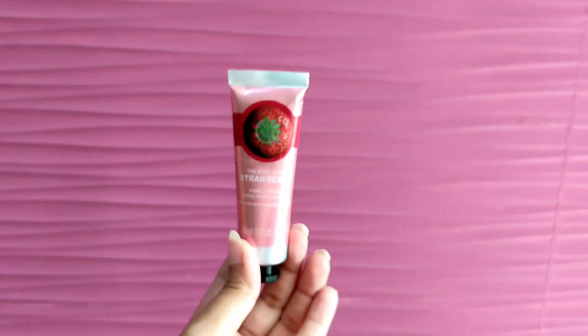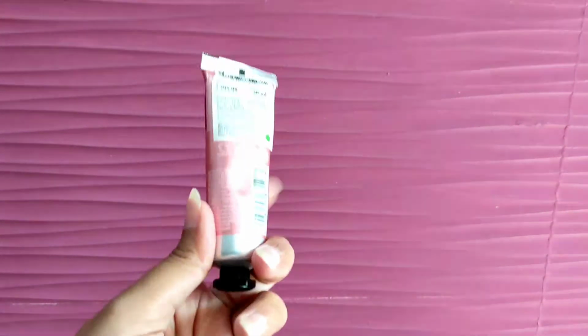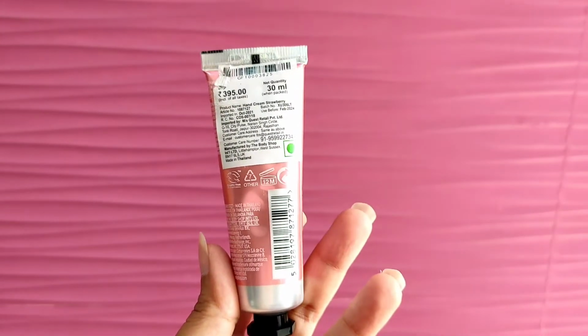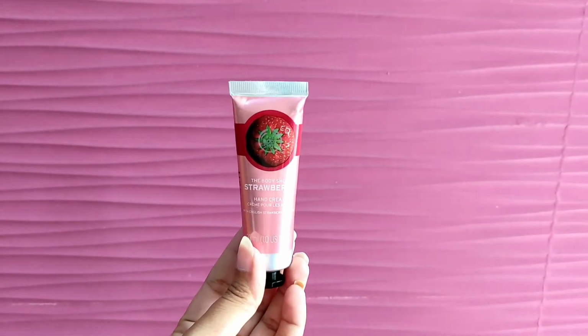Always try to apply this product during night time, as during the day we tend to eat and wash our hands multiple times. So this way it will help to soften and protect hands and they will stay moisturized the entire night as they will be untouched.